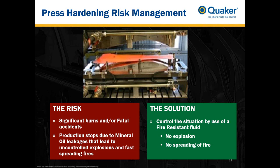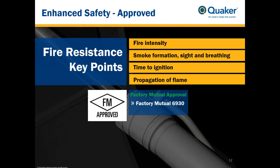So, key points of fire resistance. What does it mean? In fact, fire resistance does not mean that it doesn't burn. If you want something that really doesn't burn, you need water. And water is good as a fire extinguisher, but less suited as a hydraulic fluid. So what it's all about is keeping control of the situation.